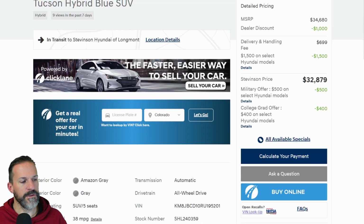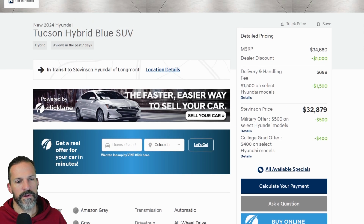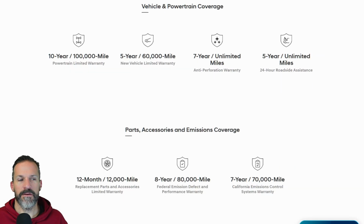And the Tucson Hybrid sitting at about 38 miles per gallon. Pretty good for a little SUV. $34,000 is the MSRP. They are doing a $1,000 off dealer discount and $1,500 off again from Hyundai until April 1st. So $32,879. And of course, as most people are aware, Kia and Hyundai have very good warranties. 10-year, 100,000-mile powertrain limited warranty. Even included a 5-year unlimited mile, 24-hour roadside assistance.